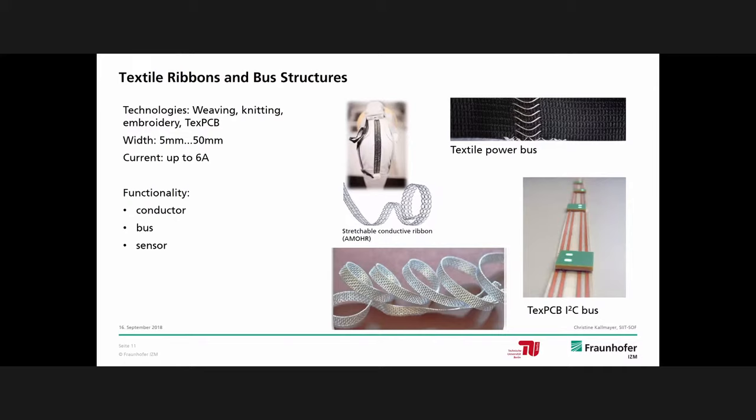And if you have even larger medical applications where you have to distribute sensors and actuators over the whole body, basically, you need another approach. You need textile ribbons or bus structures, which can be distributed over clothing to add these sensors and actuators to and produce the smart garment, especially for rehabilitation purposes.